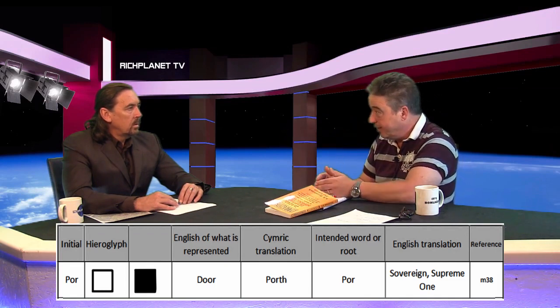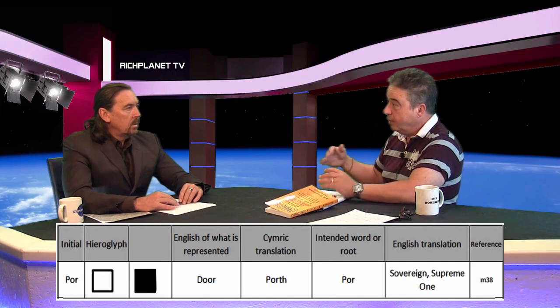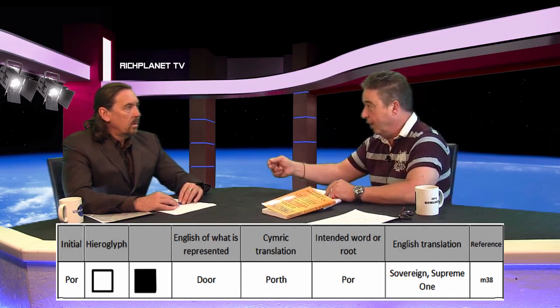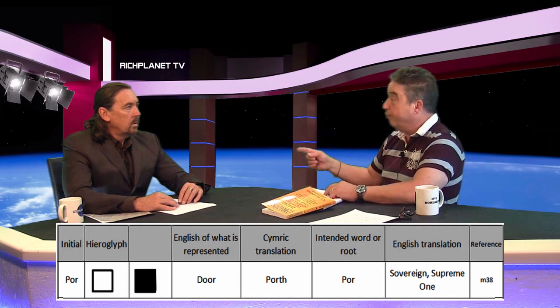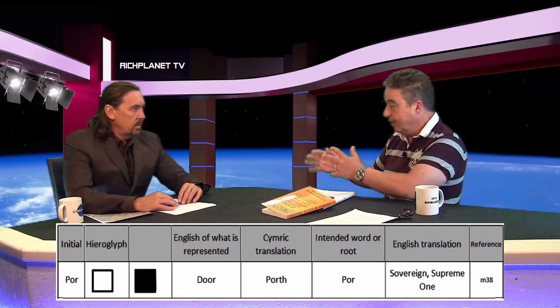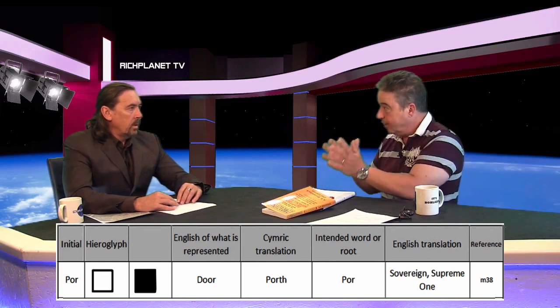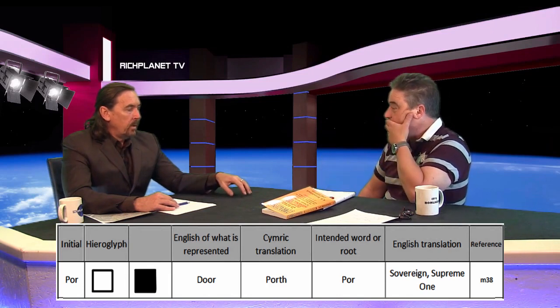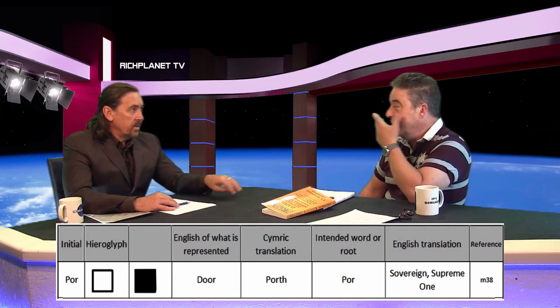Because you have to remember the syntax, the word order in Welsh. So the example Alan always gives, in English you would say, you are a good boy. In Welsh you would say, a good boy, you are. The you are comes at the end of the sentence. Yeah. And you can see this in the hieroglyphs. The syntax works brilliantly. I think it's the same in Hebrew. The order is different. It's just the same as Welsh.